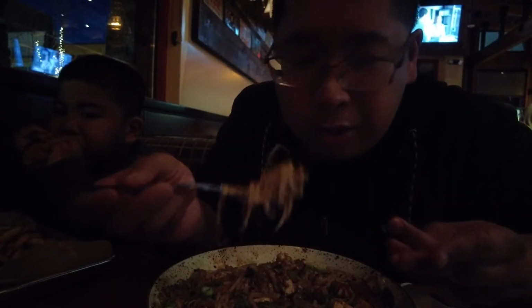Wow, that's really good. You can really taste the wok flavor. You can taste the tamarind. Sugar, anything's good with sugar. That one is worth it. Some shrimp, peanuts. Way better than the chicken sandwich. But since I ordered it, I'm gonna finish it.